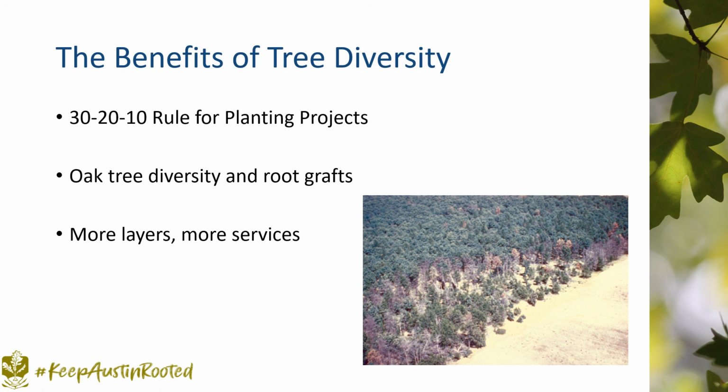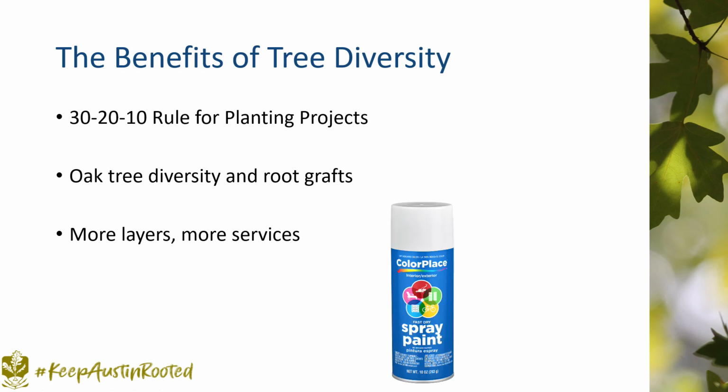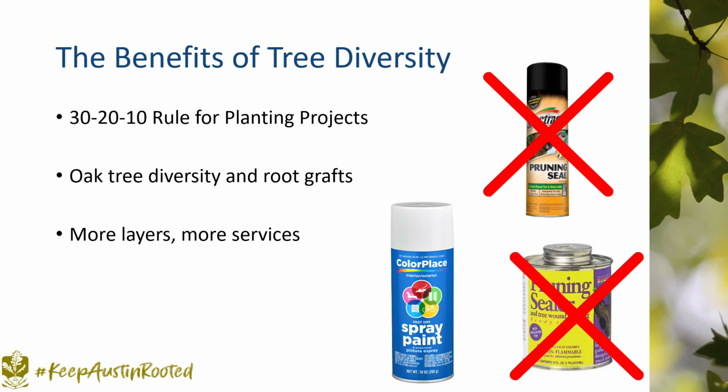Oak should not be pruned between January and June unless you absolutely have to. Whenever you prune an oak, you need to paint your cuts with a simple can of spray paint. Avoid anything labeled wound sealant for trees because this is actually a bad product that can harm your tree.